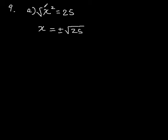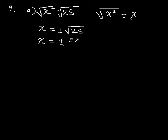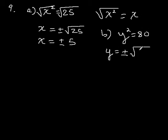Remember, the square root of anything squared is just the original number. Alright, so we're going to get x equals, that's a perfect square, plus or minus 5. Let's hit another one of these. Y squared equals 80. Same thing, y equals plus or minus the square root of 80.